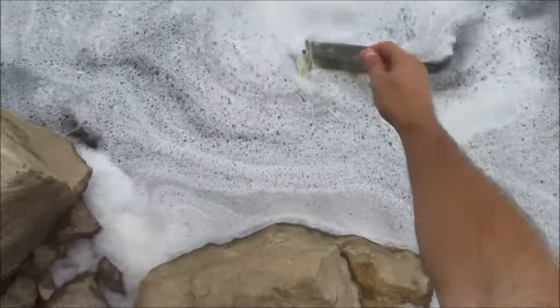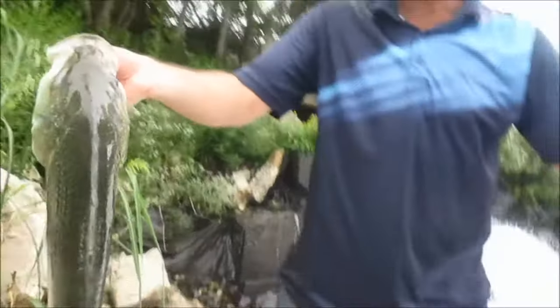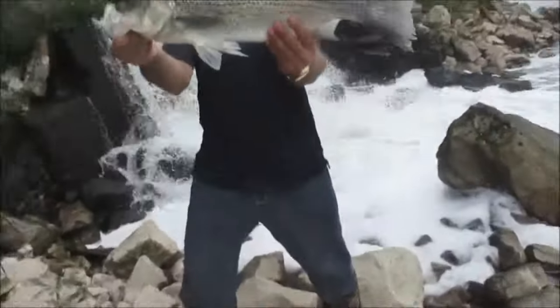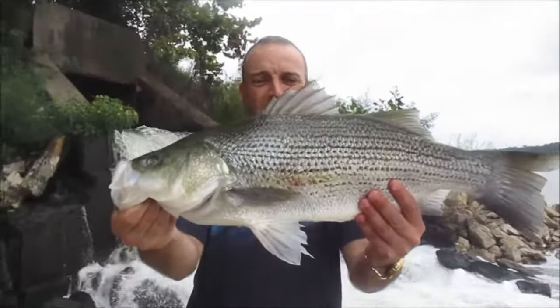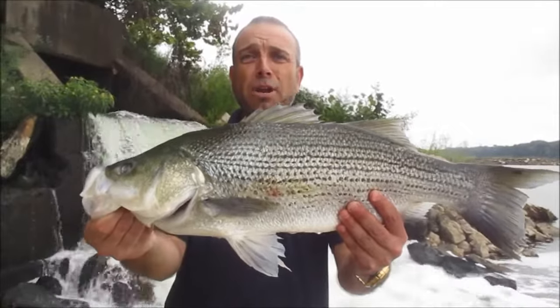Guys, our trip already made it worth it. One fish. We drove 3 hours to get here. Oh my God! Barely hooked, man. Jeez. Guys, this is a 10 pounder. Holy hell. He's kind of thin, but it's still a giant, isn't it? I bet he's 24, 25 inches. Wow.